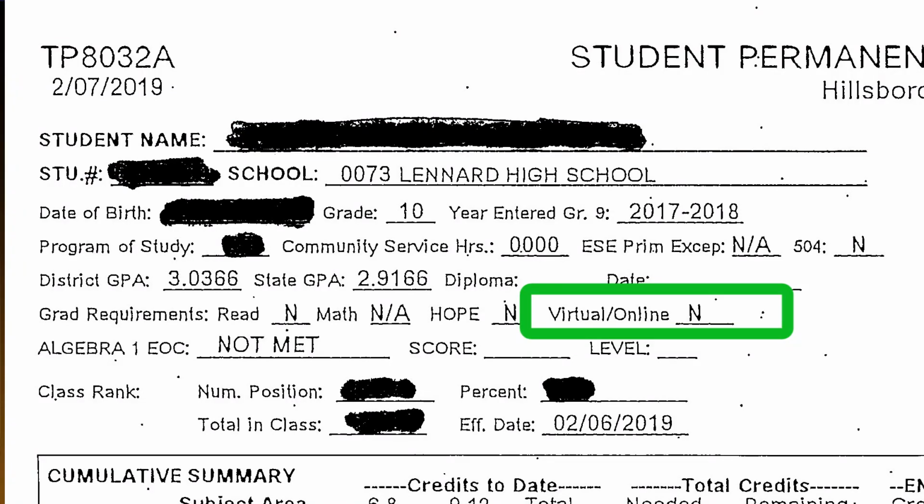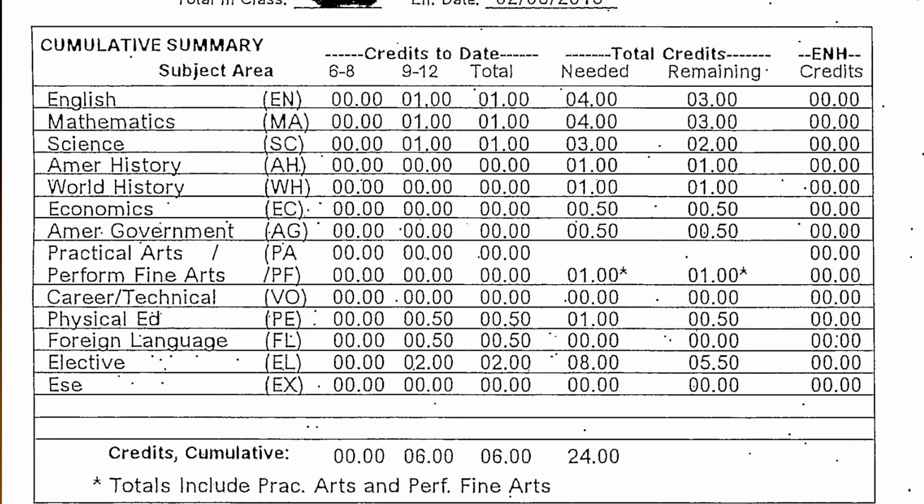And your safety net is if you go back up to your name and it says virtual online, if it says a no, then that means you need to sign up for an online class before your senior year. Do not wait until your senior year, because we do not want you to miss this element or have senioritis.